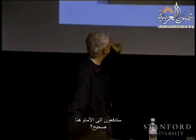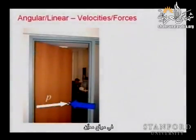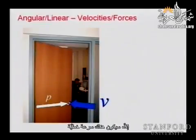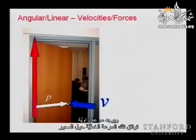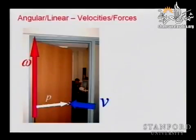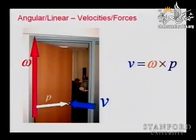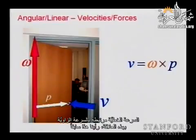So let's analyze it. You're pushing here, right, at some location, and you have the axis of rotation. So there will be a linear velocity. You're pushing with some velocity, so at that point there is some linear velocity. Corresponding to that velocity, there is some angular velocity about the axis. You see that? All right. Now, we can also think about the forces I'm pushing with. So the linear velocity is related to angular velocity by this relation.